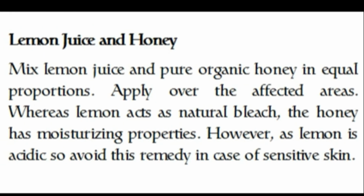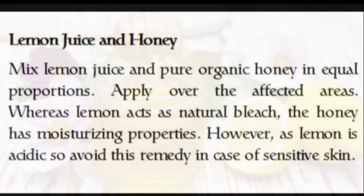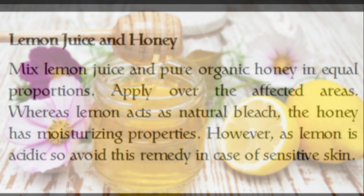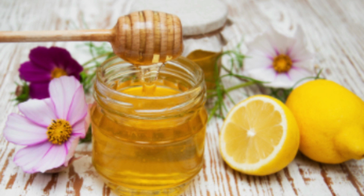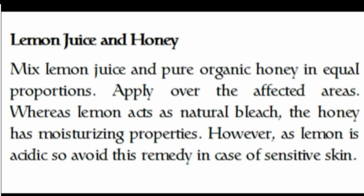Now let's explore lemon juice and honey. Just mix lemon juice and pure organic honey in equal proportions. Apply over the affected areas. Whereas lemon acts as a natural bleach, the honey has moisturizing properties. However, as lemon is acidic, avoid this remedy if you have sensitive skin.